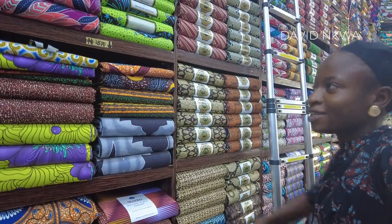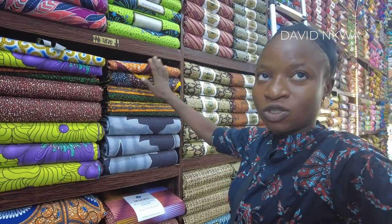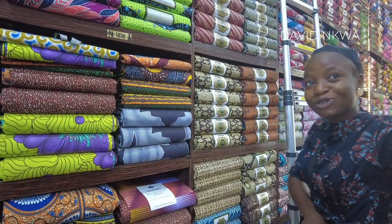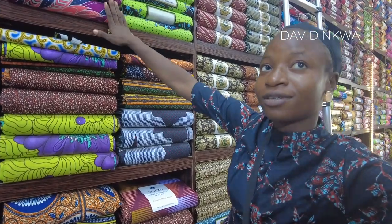But it will wash. My wife will not like this one. If I buy it and my wife washes it, she will not like it. But not everyone washes this one. Why would I not know? Okay.